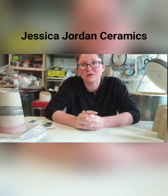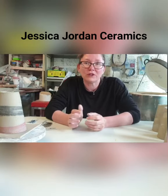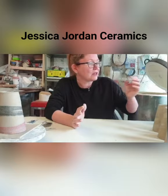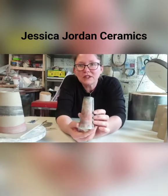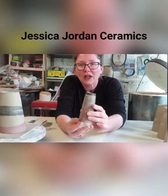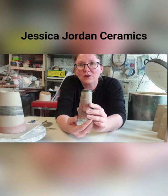I make ceramic vessels for the home, which are decorative pieces, and I'll show you one of them. So this is one of my small posy ones. This is a little tiny piece that I've got here, and these are all based on skies.